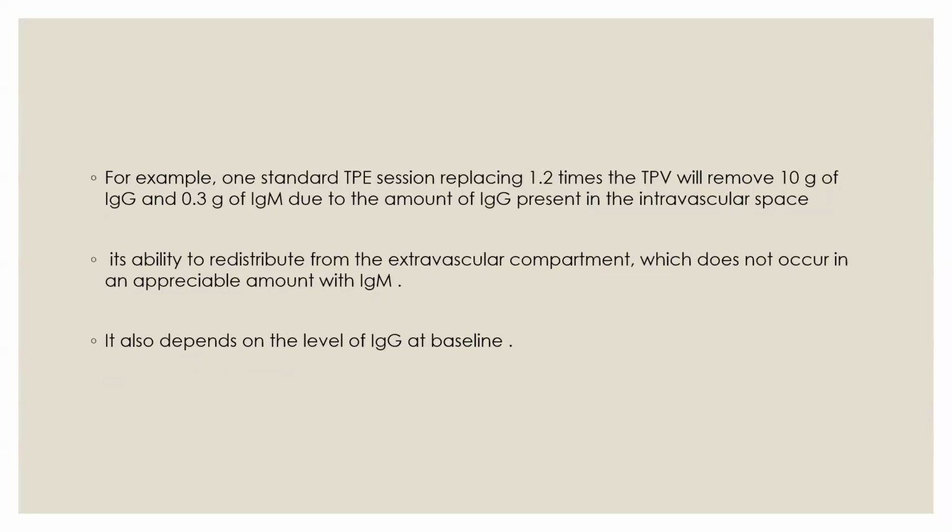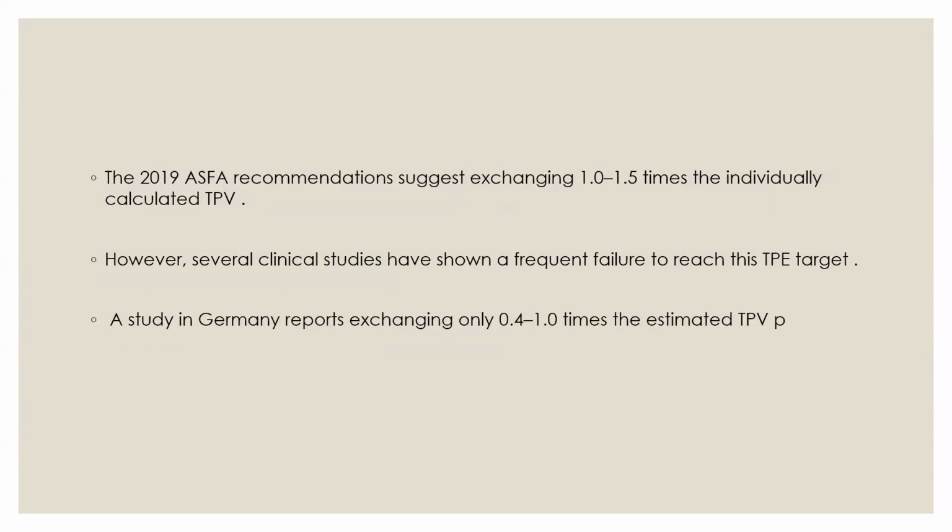For example, one standard therapeutic plasma exchange session replacing 1.2 times of total plasma volume will remove 10 gram of IgG and 0.3 gram of IgM due to amount of IgG present in the intravascular space, its ability to redistribute from the extravascular compartment, which does not occur in an appreciable amount with IgM. It also depends upon the IgG at baseline.